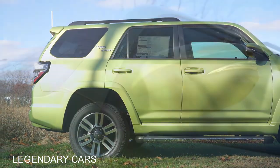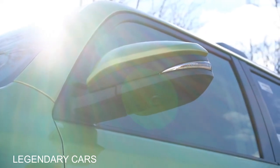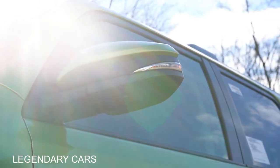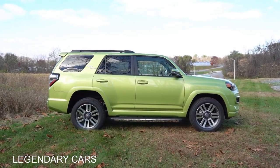Body color power adjustable side mirrors, of course, they will be heated with LED integrated turn signals if you go with the SR5 Premium trim level and up. So that's how you're going to get the LED integrated turn signals there. Running boards are going to be optional for all trim levels. We do have those. I believe they run right around $800, give or take.